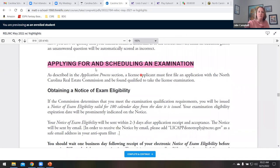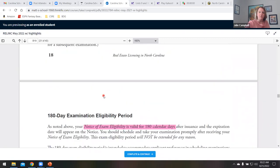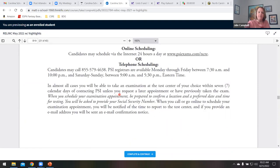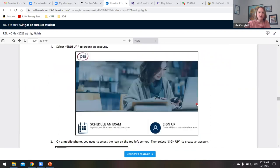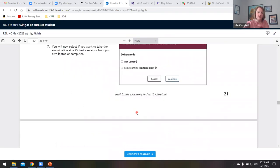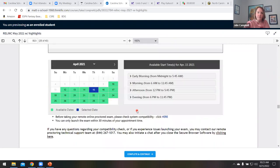Applying for and scheduling with PSI, when you're ready to contact PSI. That 180-day period. Here's that $156 exam fee. Again, how you contact PSI to schedule. You can schedule online. They've included screenshots now. So again, you're not ready for this yet, but know that it's here. When you are ready to schedule with PSI, this is your guide, this is your book, where you want to go.